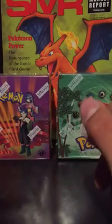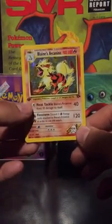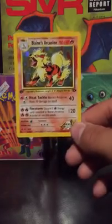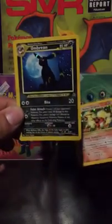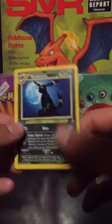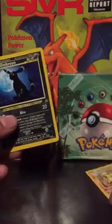The first editions, this is what you want right here, that first edition stamp. A lot of people think that just because it's an older card like this, they'll be like, oh, it's a first edition Umbreon. No, it's not, because it doesn't have the stamp. If it has the stamp, this is a $70 card instead of a $20 card. So if you can get your hands on first editions in mint condition, get them graded, you're gonna have a good day.